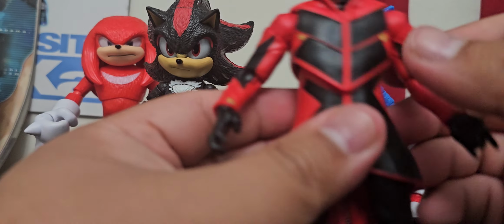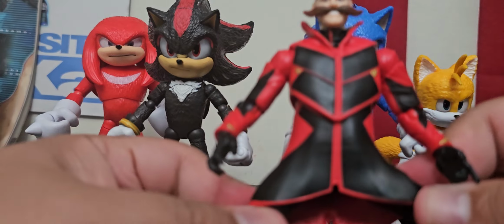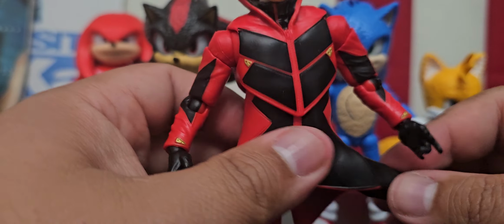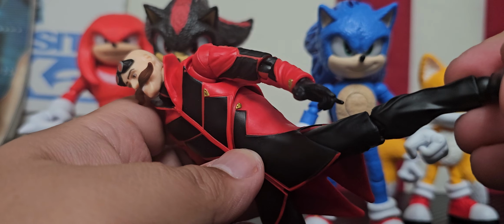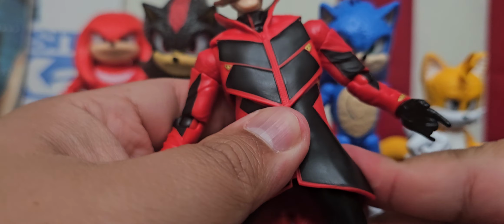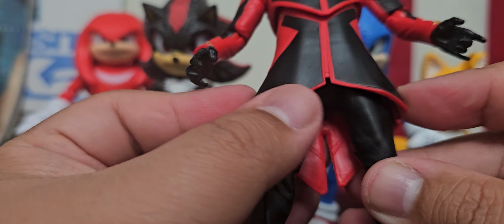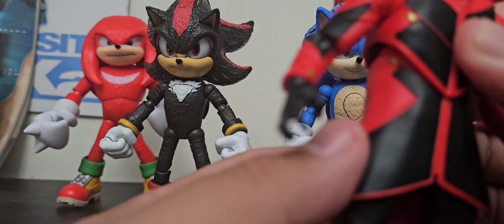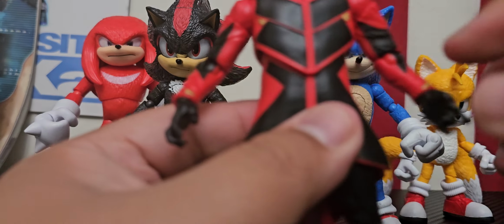And he also has some really good articulation in his hips right here, and he has a really good range of movement. Because of the lower part of his jacket, he has more range of movement, because of the flexibility of the material.